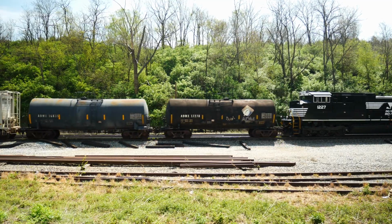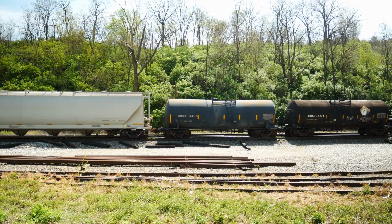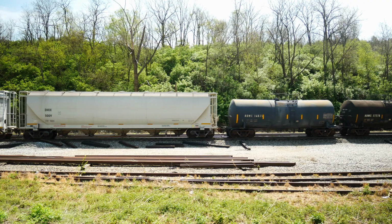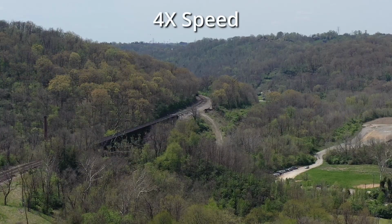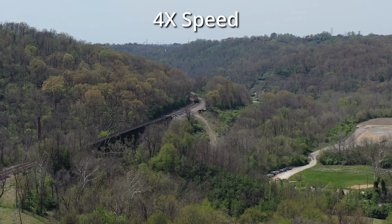It's definitely worth stopping by the Ludlow viewing platform. There's a lot of traffic and it's covered, so even if it's raining, you can still enjoy some trains. I saw there was something approaching me northbound on the ATCS, so I sent my drone to investigate.